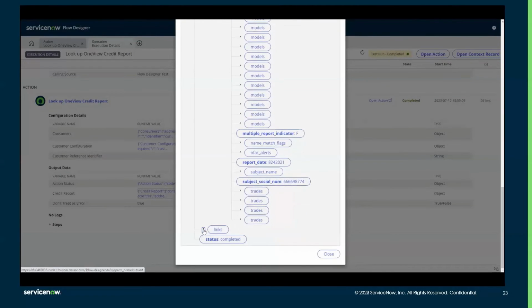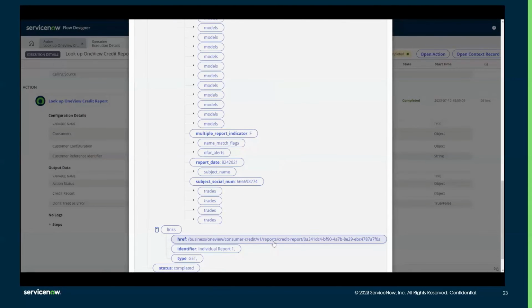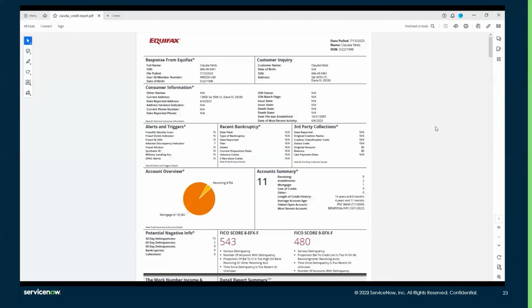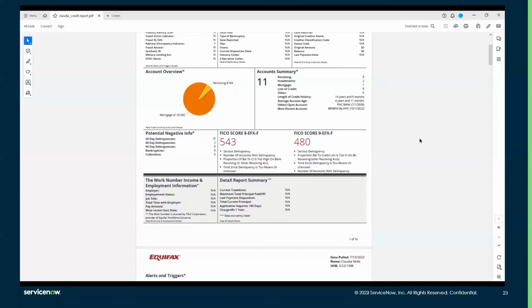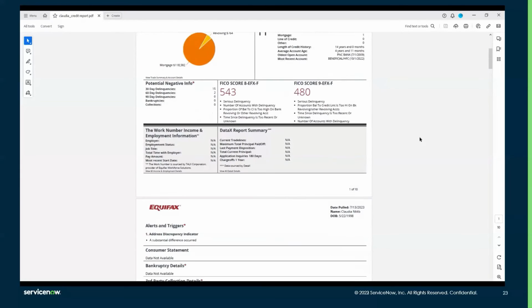And you can also get access to the PDF. You can use this code and use the second action that I showed previously to pull the PDF report and bring it back within ServiceNow. And here is the OneView credit report in PDF format that you can pull using the second action in our spoke. As you can see, there is a lot of information available at your fingertips to help with credit decisioning.